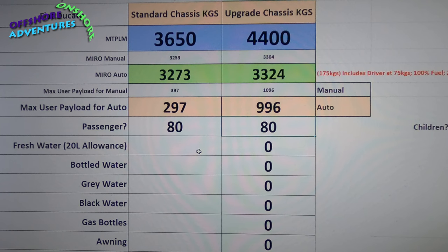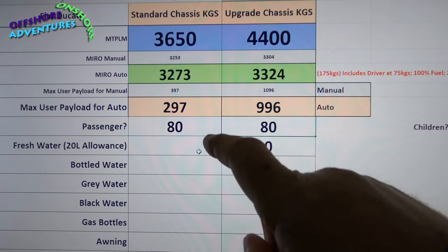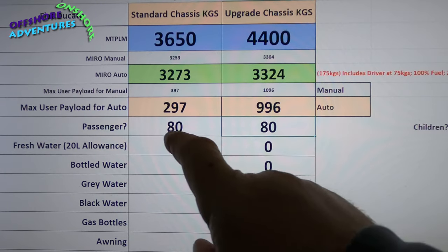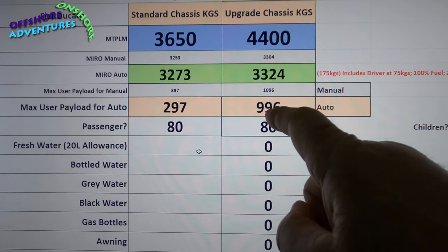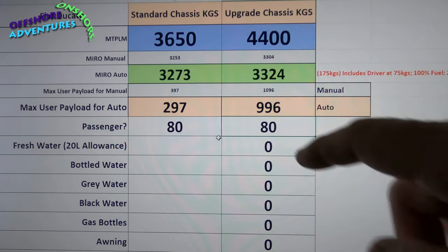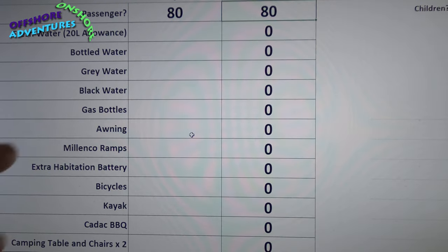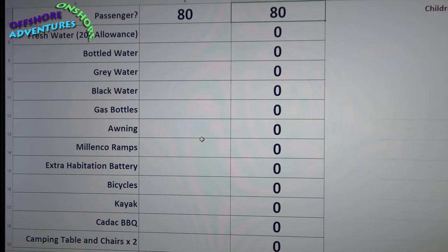So potentially then you see your payload now for the automatic version of the two different chassis is down to 297 for the 3650 chassis, and 996 kilos is left for the 4.4 ton chassis. So it was already looking as though we were going to have to go for this one because of the things we were looking to put in the van, as and when we go to Spain.